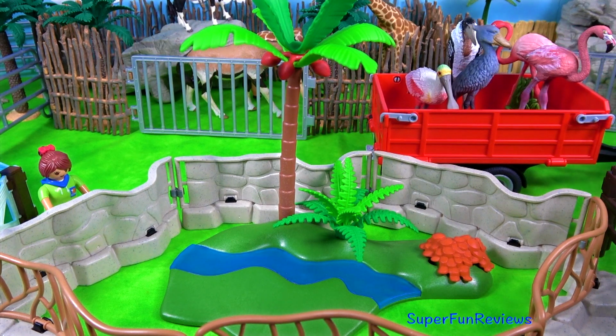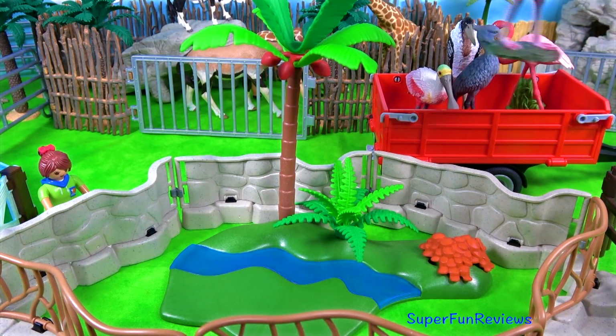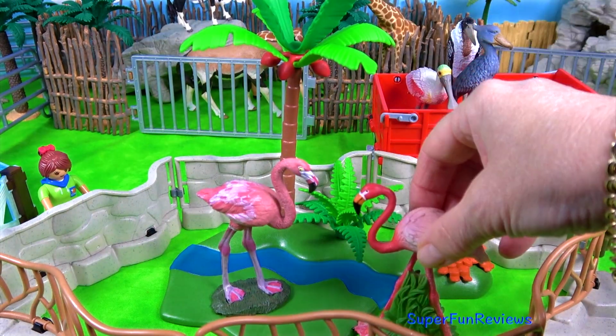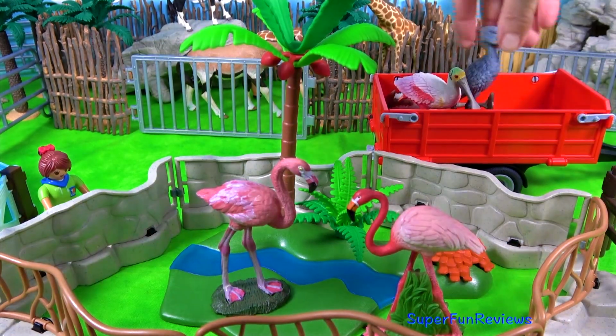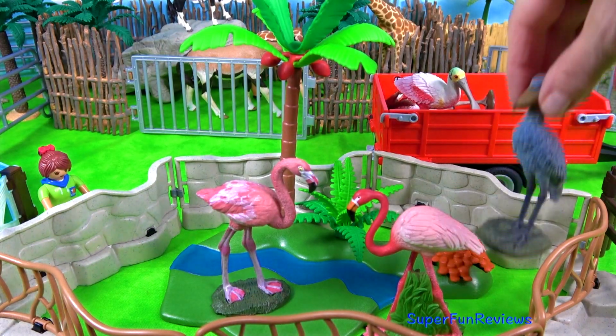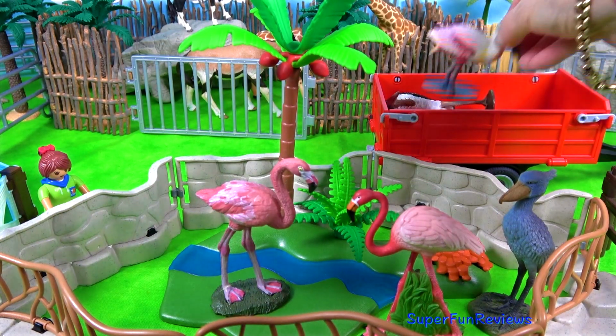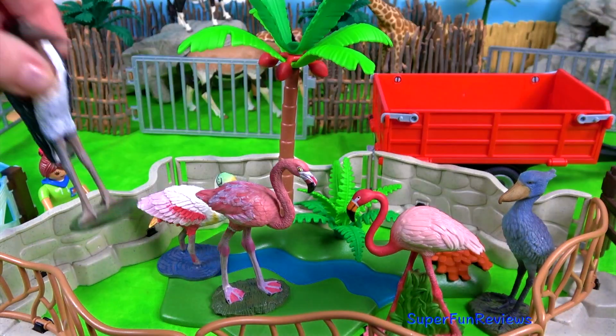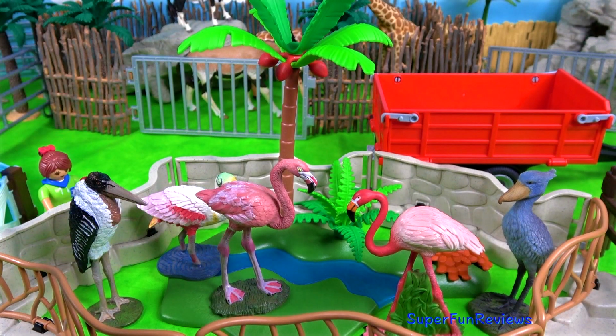I've got some wading birds coming in now. Let's take a look. The pink flamingo. The shoebill. A spoonbill. And my favorite, marabou stork.